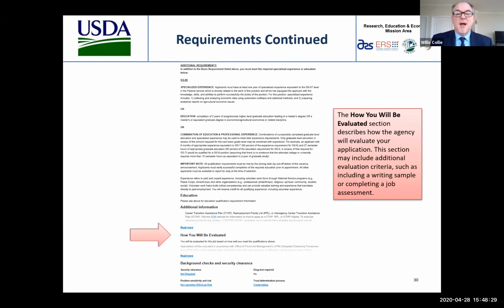It also tells you how you're going to be evaluated. And that's important to read, because if you're selected for the position, you need to know what criteria are going to be used. In addition to making sure that you meet the requirements of the position, you may need to submit a writing sample. There may be other criteria that you're going to have to submit in order to be evaluated.